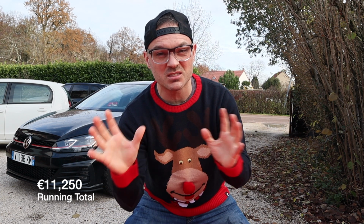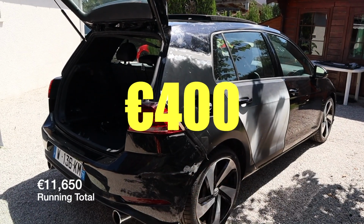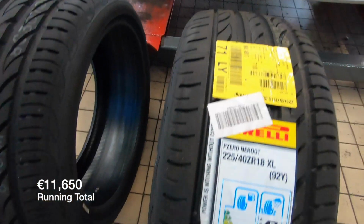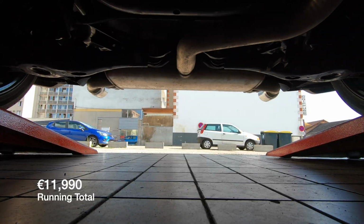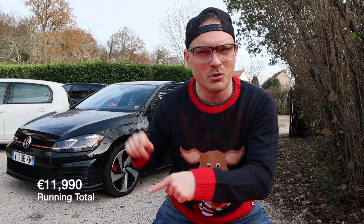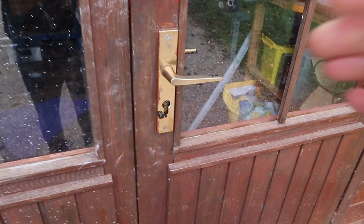Then, on top of that, there was the garage external labour costs, which for the body shop repair of the quarter panel was 400 euros. Then I had the tyres bought and fitted for 220. The alignment was 120 on top of that, which means we are looking at a grand total. I know it's not a surprise because I've been keeping a little running total down there, but grand total.